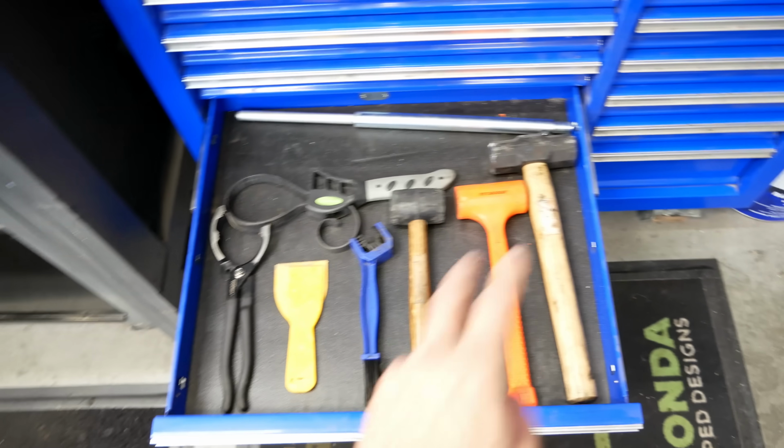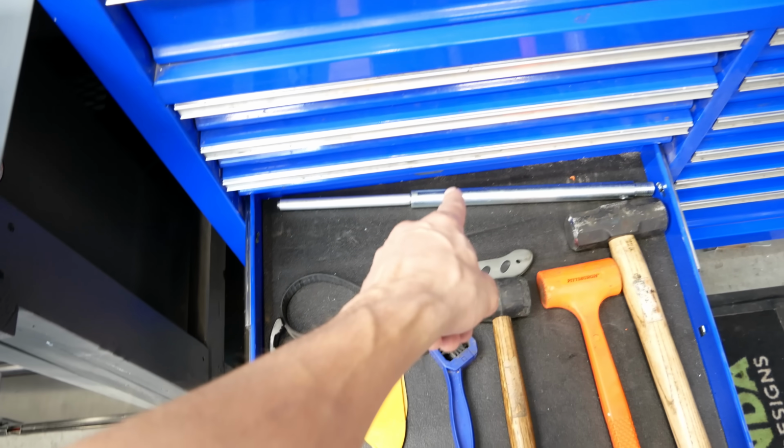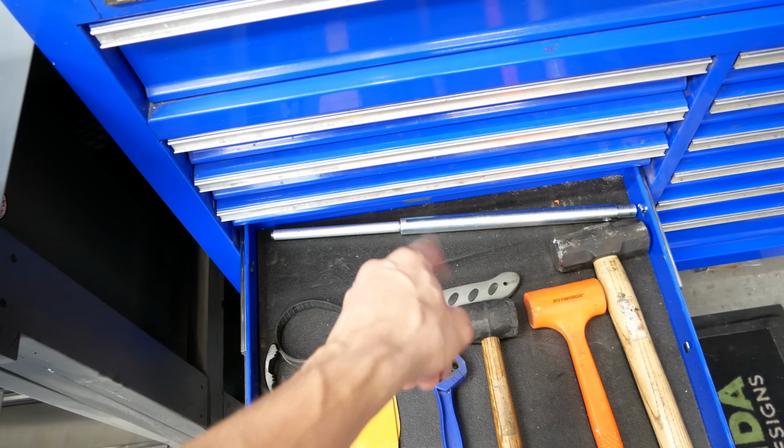Pretty simple drawer here, some hammers, some cleaning supplies, oil wrench for my truck as well as a strap wrench, and that is an adapter for the Rabaconda for different size axles.